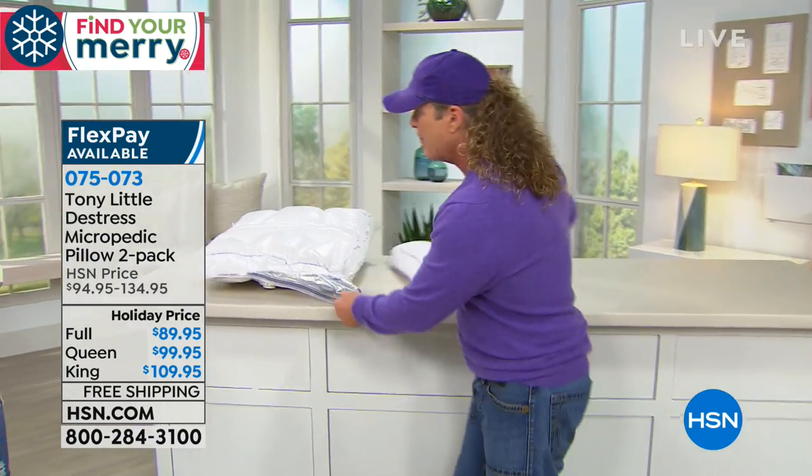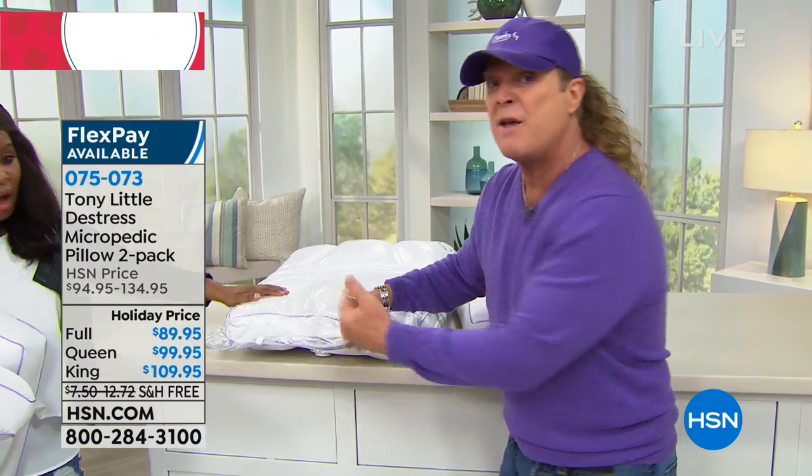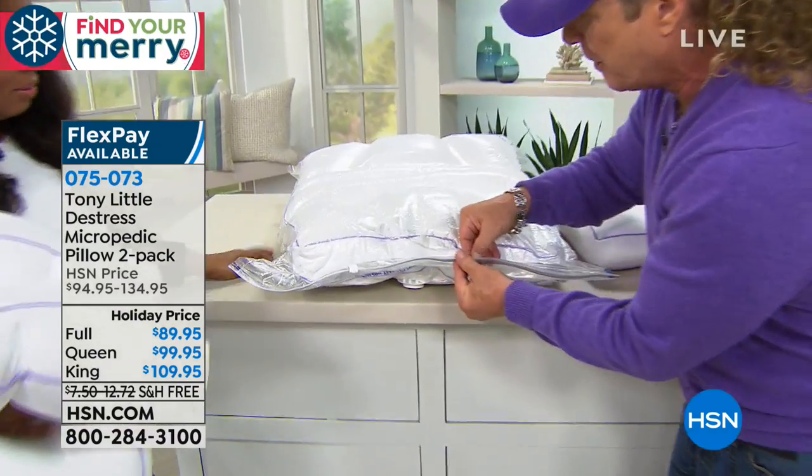The reason it doesn't happen to us, take a look at this. This is our pillow right here, right? Didn't go down. Oh, wow. Didn't flatten up, right? Here's two. These are two full-size pillows, right?